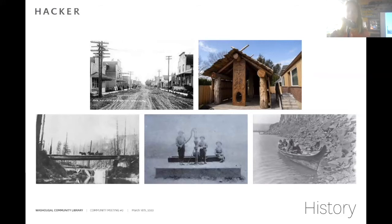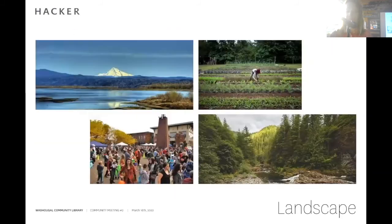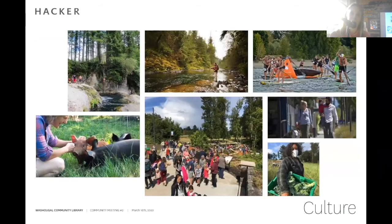So starting with our inspiration, where we start with any project, and in particular library projects, we really want the building to reflect the history, the culture, and the landscape of the place. And in Washougal specifically, all these are very rich, very important. We want to know how the library can honor the history of Washougal and provide for its future generations. We certainly want to reflect the culture of Washougal, which we know is all about recreation and being outside, fresh air, and bringing that activity and vitality to the interior space of the library.